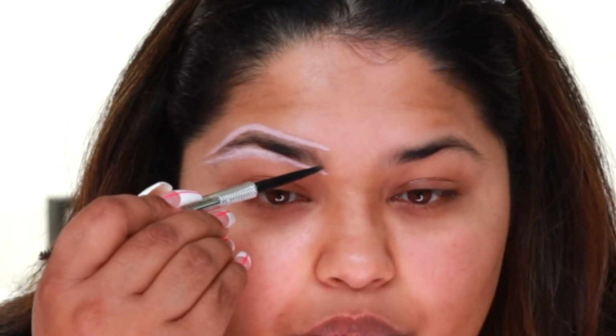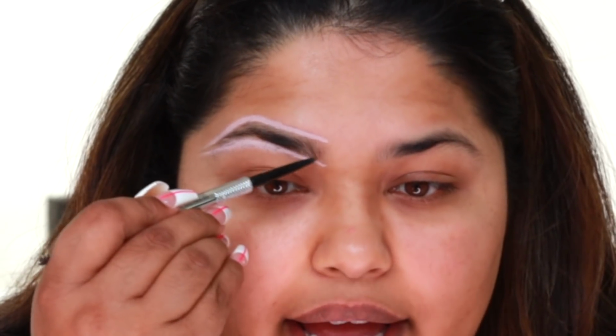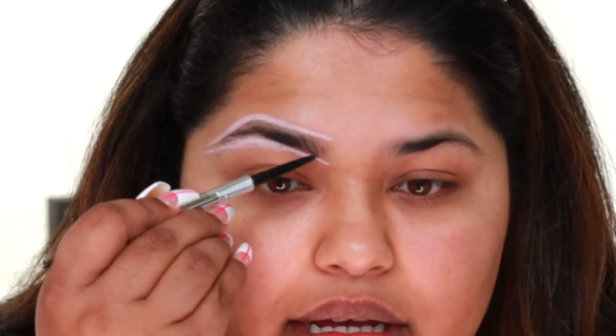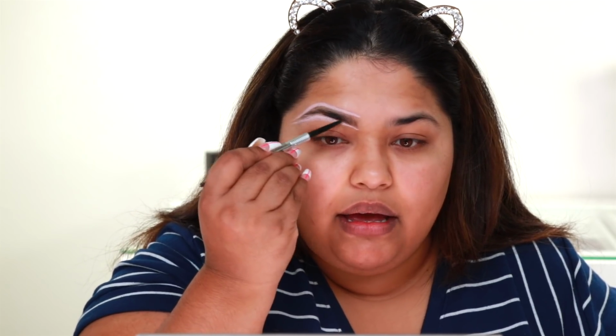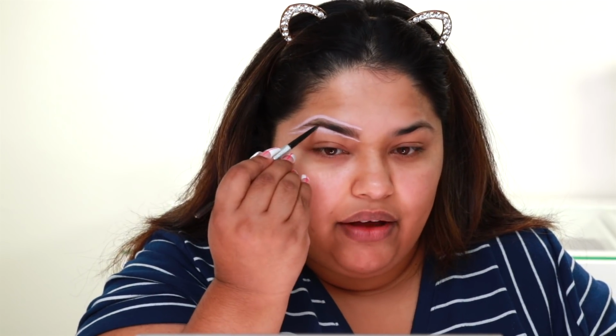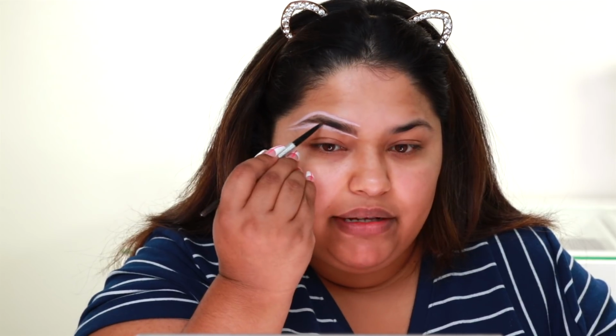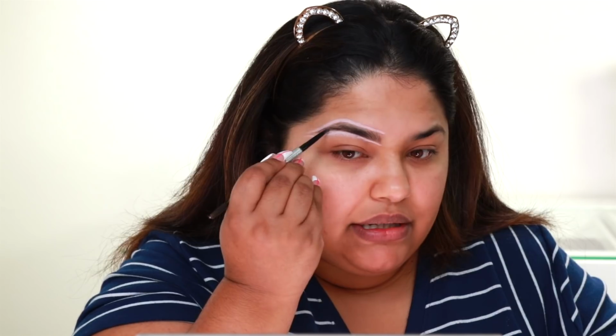And I just go in with my Precisely brow pencil, and I just go very light-handedly, and I will just fill in my brows. What I like to do is fill in the areas that are sparse. I don't try to go in and fill everything in, because I do like my brows to look very realistic still. So I just fill in the areas that are sparse. This is in the shade 4.5.